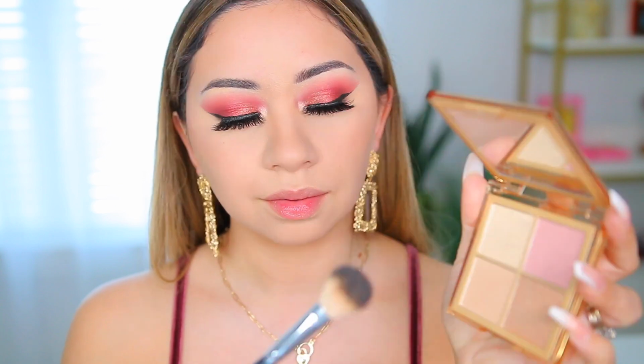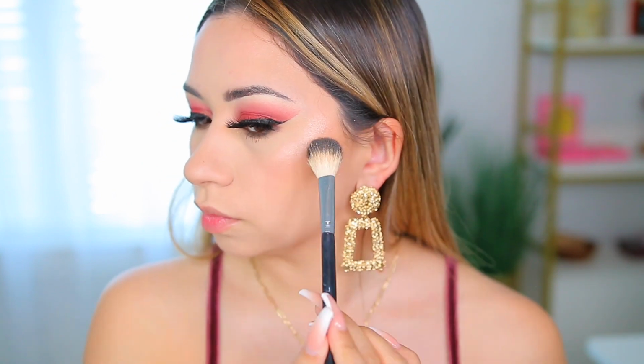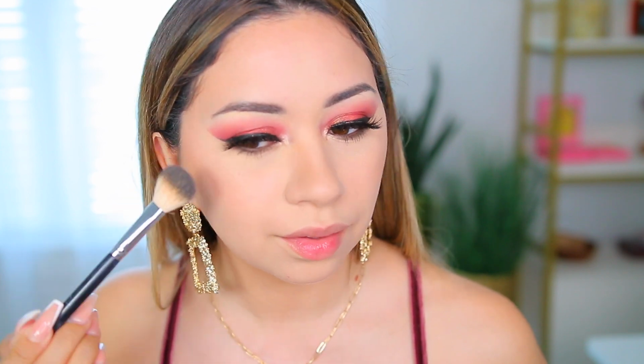Oh no, that actually looks pretty good. I'll go over it though, I'm gonna mix them. So I'm just gonna apply it here and then go over it with the next one, the second one there on the bottom. Ooh. That's a lot. That was super glowy. Okay, these are pretty intense.